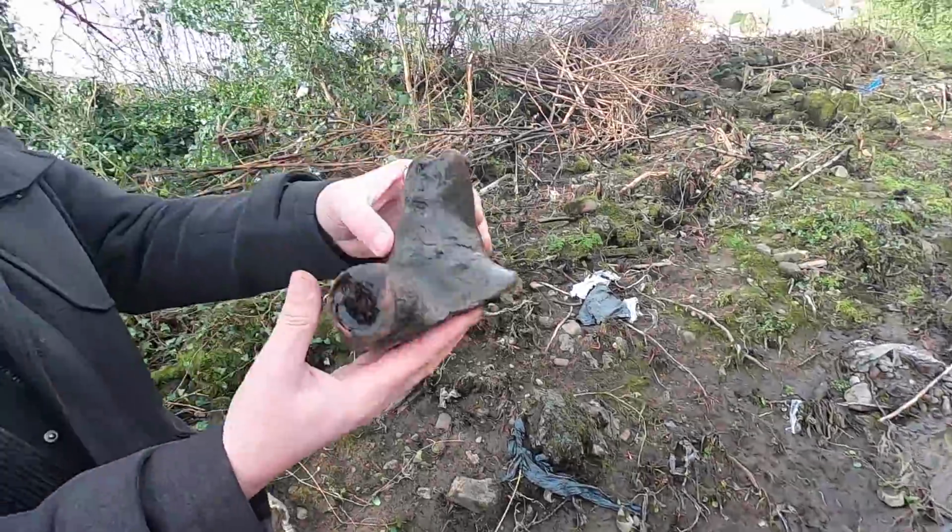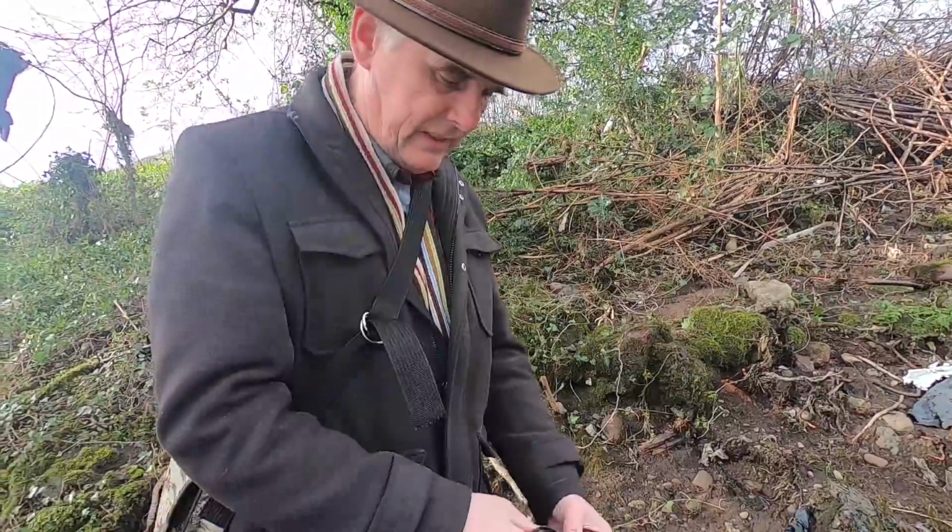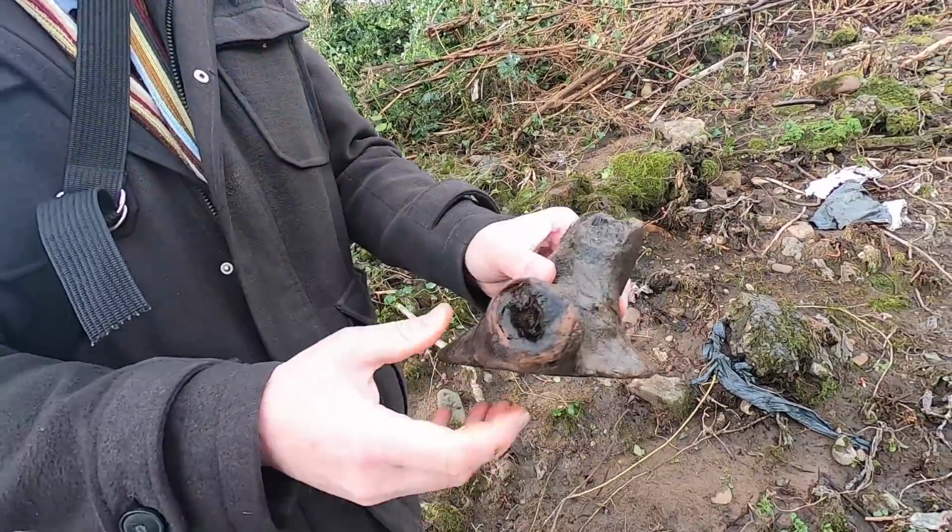Because with a flat face, it stands. Yes, it's really nice. But I just thought it was a piece of wood, and I kicked it, and I thought, oh, that was hard. Yeah. That's stone under there. Amazing, isn't it? Petrified wood. Lovely.